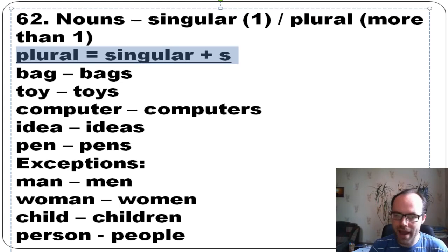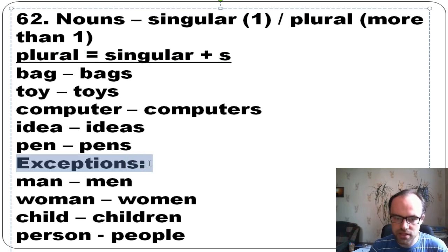Look, bag, bags. One bag, but two bags, three bags, four bags, five bags. Toy, one toy, but five toys, six toys. Computer, computers. Idea, ideas. Pen, pens. Exceptions. Man, men.